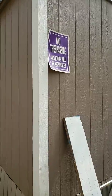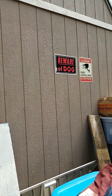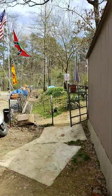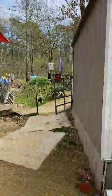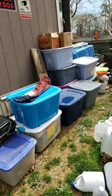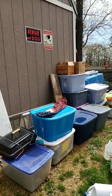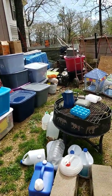Of course, I have to keep all these signs: no trespassing, beware of dog, 24-hour surveillance, because like I said, there is cameras everywhere. It's a 16 camera security, pretty much keeps an eye on everything. But I have got stuff. These are tubs. The majority of it's food. I've got to go through. I'm probably going to only be able to carry half of that with me. Some of my water containers.